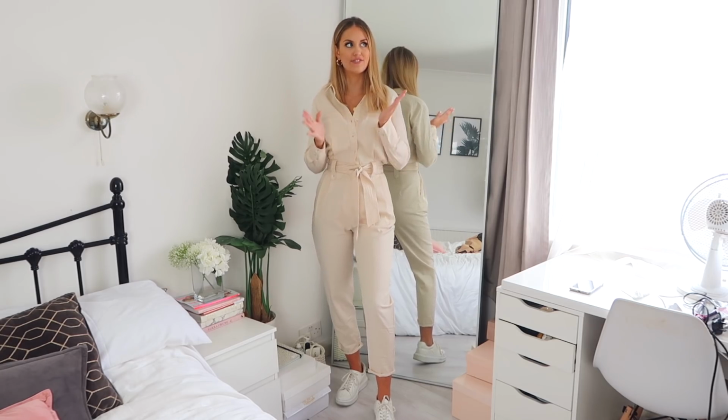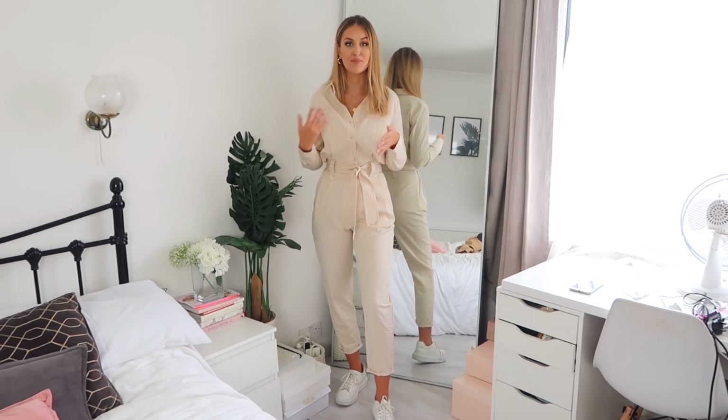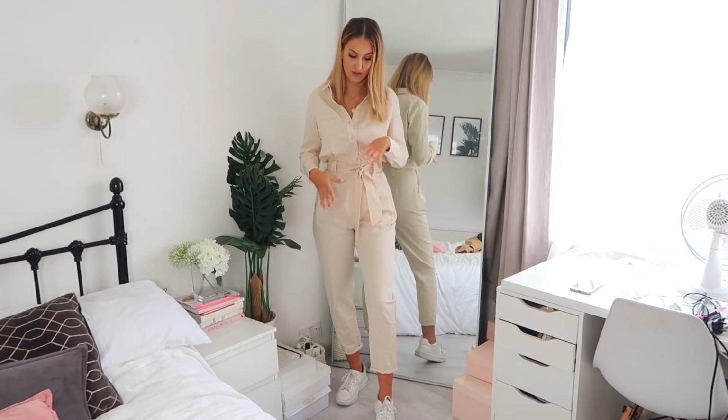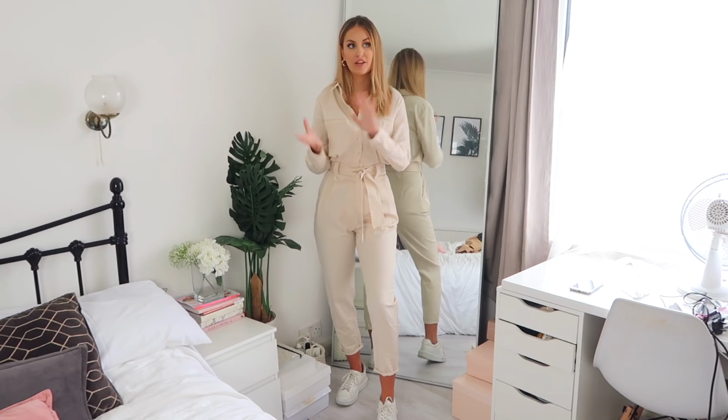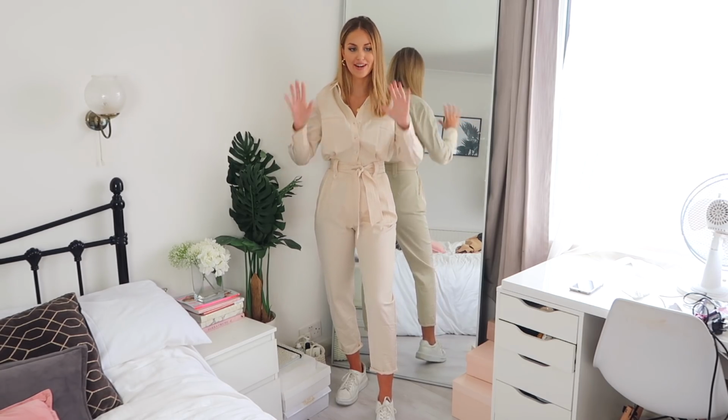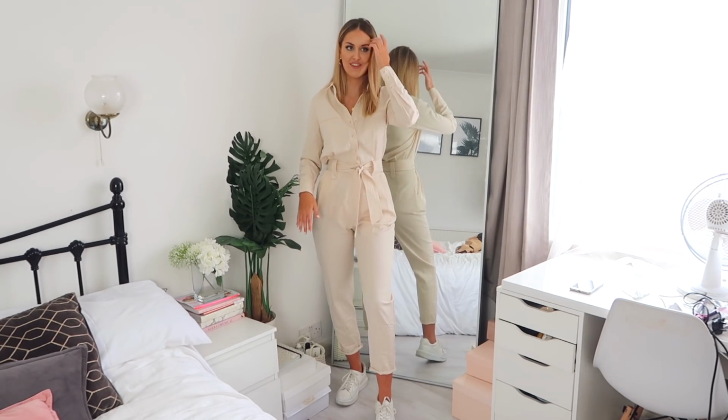And as well, it is very expensive for something that you might only wear like 2 or 3 times max probably, because it is quite a statement piece. It's not something you can mix and match with other clothing and like style it different ways. It's very much this is the whole outfit, and yeah.